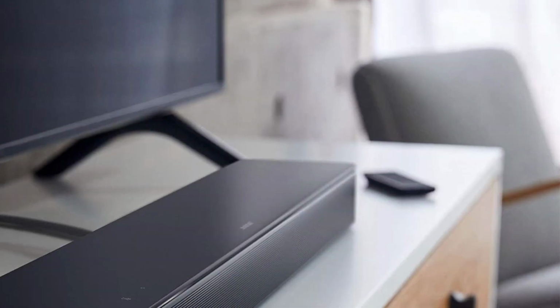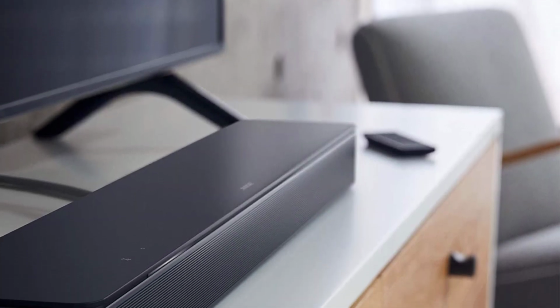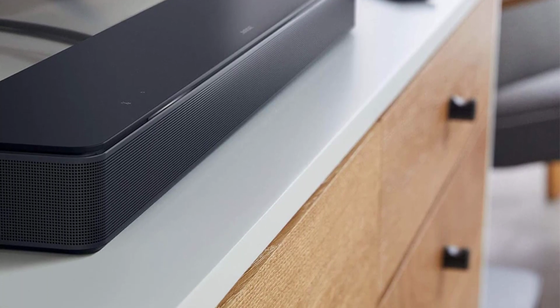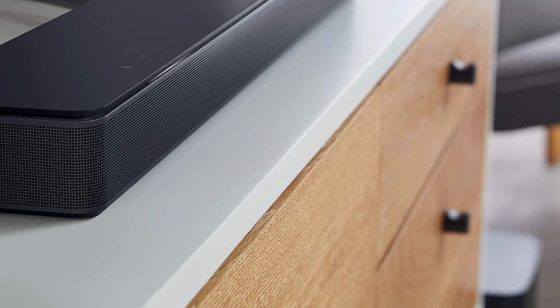Just keep in mind you're paying as much or more here for its litany of Bose-centric features as you are for pure sound quality. See our full Bose Smart Soundbar 300 review for more info.